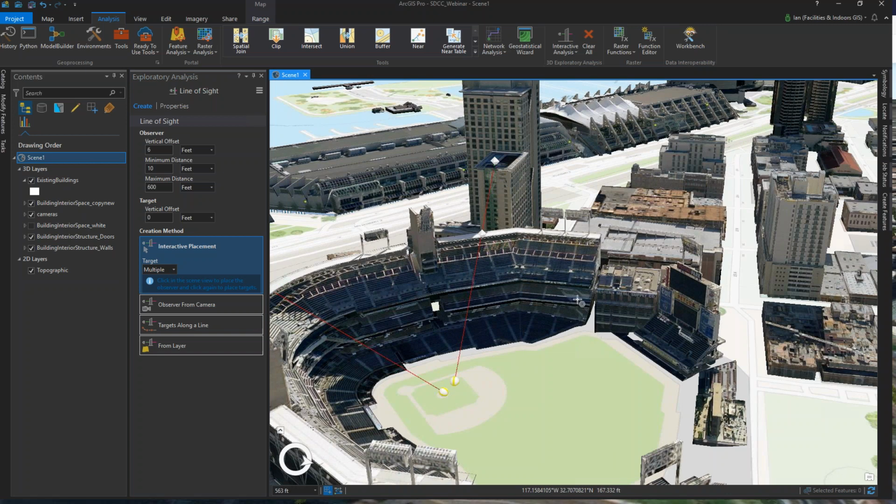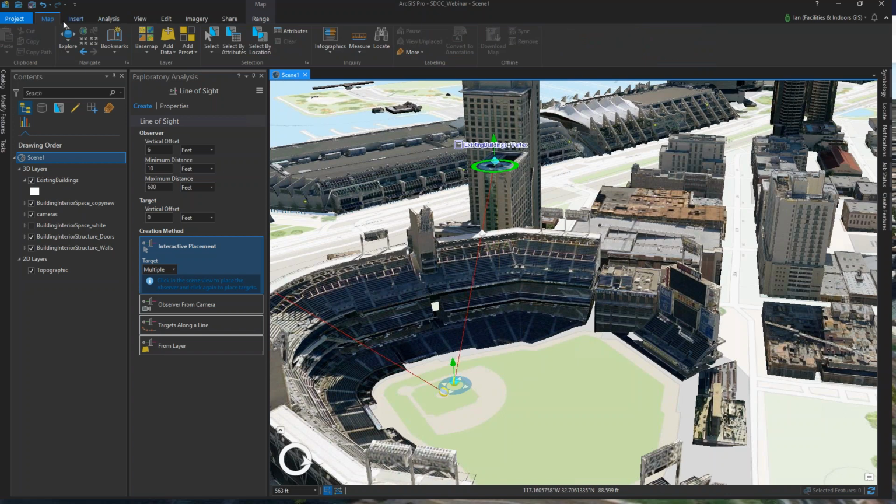There we go. So in this case, even from the top of the building, we can see that they don't actually have true line of sight to the pitcher's mound. So just a quick example. Now we've looked at the outdoor environment. I want to cruise over to the indoor environment and show you what you can do there as well.